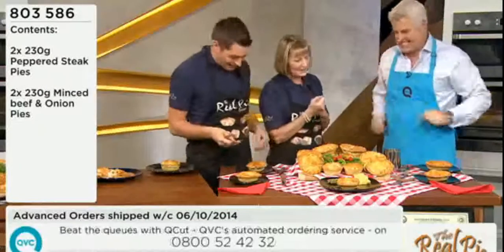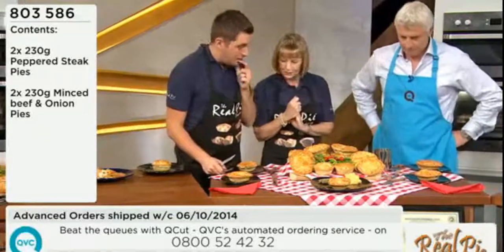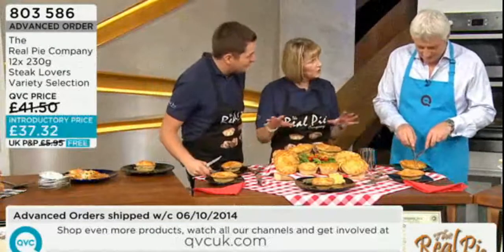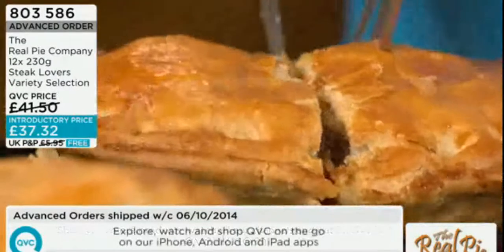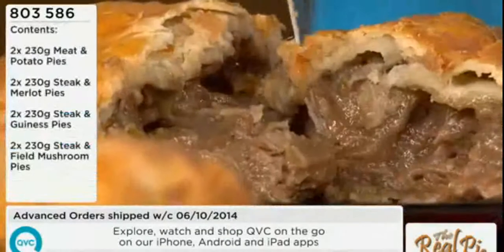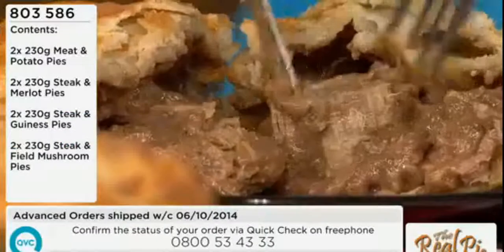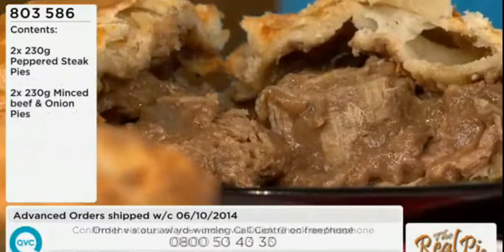We've got a lovely table full of different steak pies. Right, where should we start, Christine? You're going to be spoilt for choice. You're going to tell us what flavour you think they all are. Because I can't actually remember, so I can tell you what's in this pack. You're going to get 2 steak and Guinness, 2 steak and kidney, 2 steak and field mushroom, 2 meat and potato, 2 peppered steak and 2 steak and merlot. I'm looking at that and I'm thinking that might be my favourite.